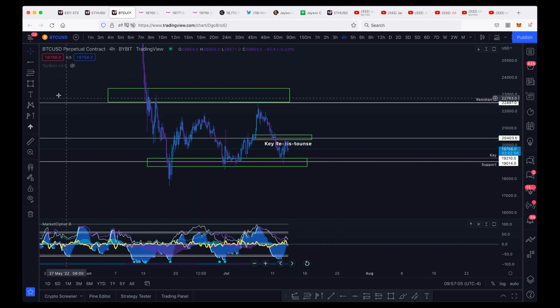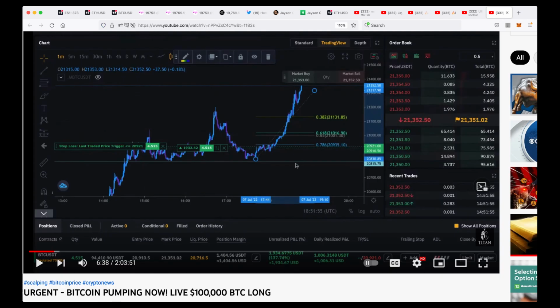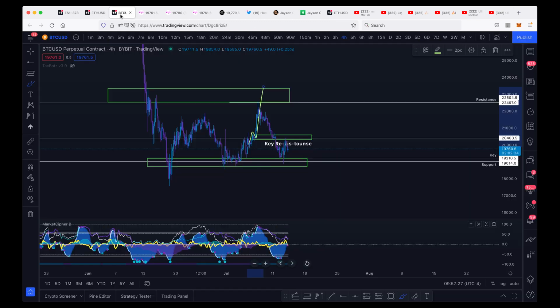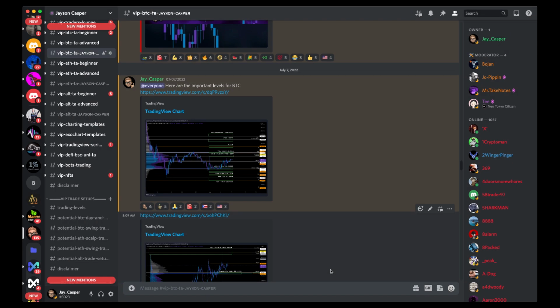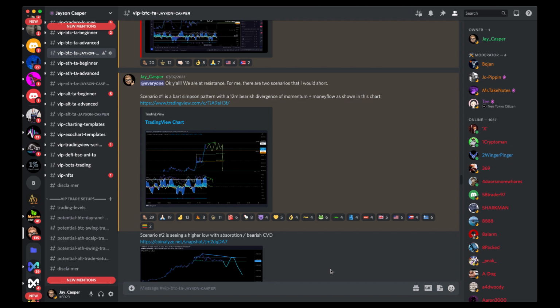Now, for example, we had a really nice pump up above the middle point and a retest of previous resistance as support. That allowed me to get into the long trade that I live streamed last week, where I was able to long from $20,800 up to this key area of resistance around 22.5. Now that key area of resistance around 22.5 in the VIP Discord was a key level that we had marked out because it was a key area of resistance, okay? And we came up and we pretty much hit that level to the dollar, right?